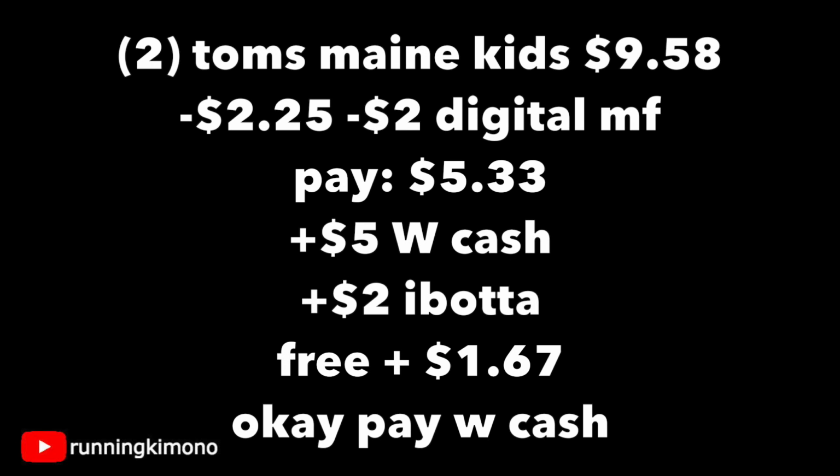Okay, so looking at this, 2 of the Tom's of Maine is $9.58. Subtracting the $2.25 and the $2 digital manufacturers, you're left with paying $5.33 out of pocket, getting back $5 in Walgreens cash. Submitting to Ibotta, $1 back times 2 equals $2, $1 per tube of toothpaste. It makes this free plus a $1.67 moneymaker. If you wish to use a little bit of Walgreens cash to pay down your balance, absolutely go for it.